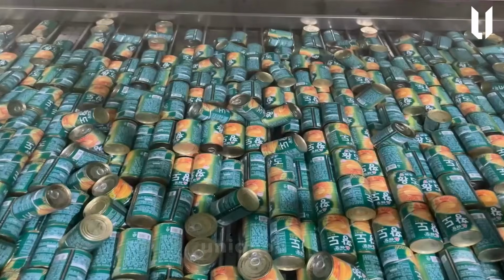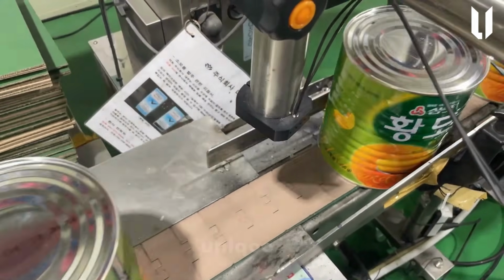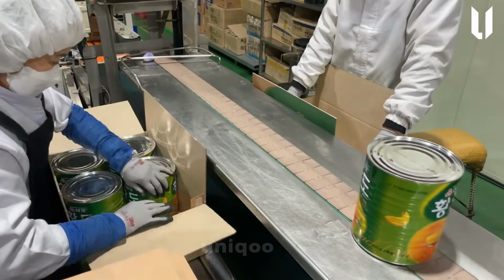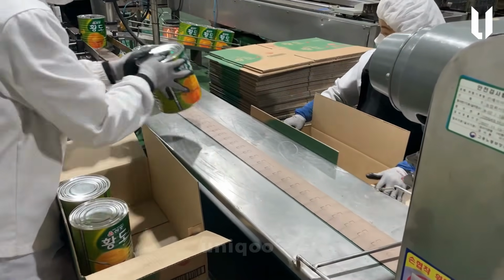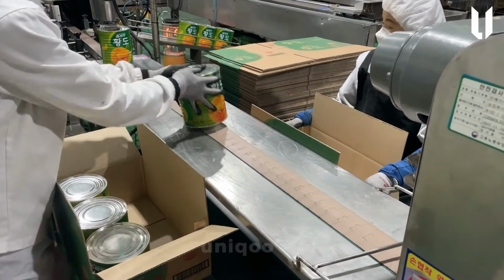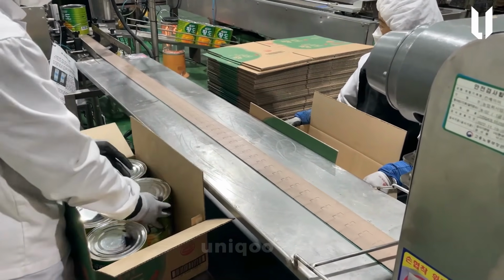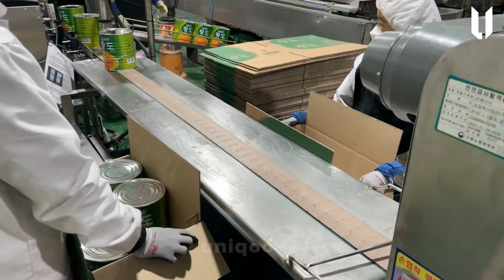After sterilization, the cans are cooled down and sent to the labeling area. Each can is carefully labeled with information about the product, such as its weight and the type of syrup used. Finally, the labeled cans are packed into boxes and prepared for distribution. These cans will soon be on their way to grocery stores, ready for customers to enjoy.